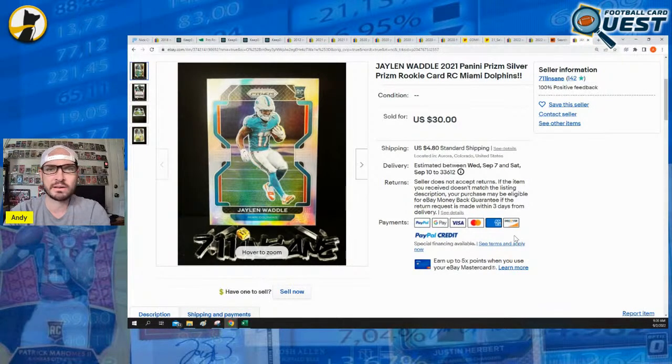So I've got one right now. A guy reached out to me about an Allen Robinson Topps Platinum rookie card, bought for like $10, and he hasn't got it yet. So I'm like, okay, wait till the end of the week.